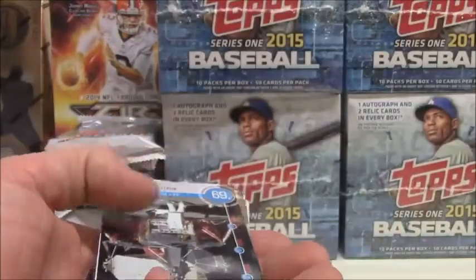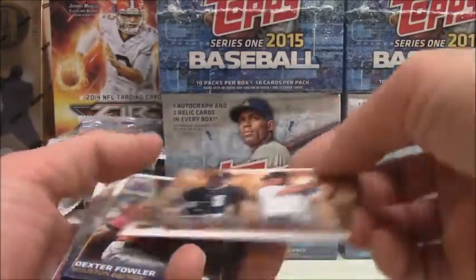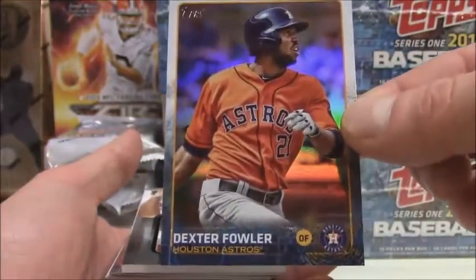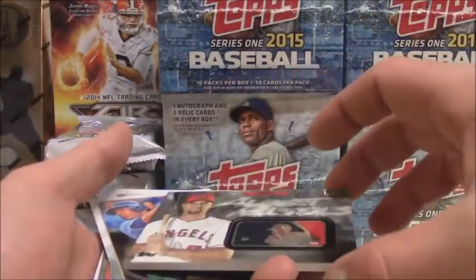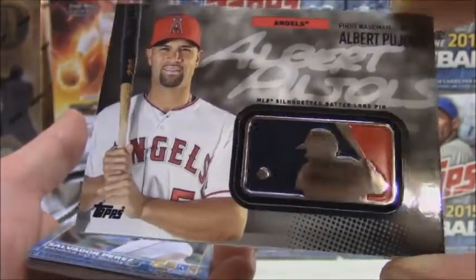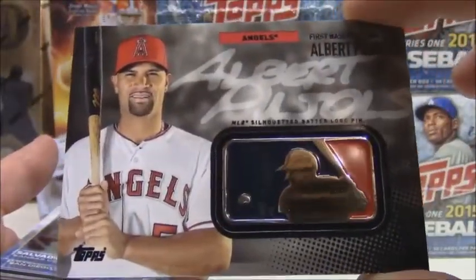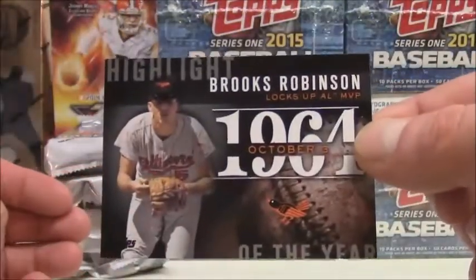Stanton, archetypes. Apollo 11 card. Random, that one. Thomas Abreu, inspired play. Dexter Fowler, foil. Got an Albert Pujols silhouette batter logo pin for the Angels, Fokker 38. Nice hit. It's not numbered. Nice hit for the Angels. Some more base and Brooks Robinson, highlight of the year.